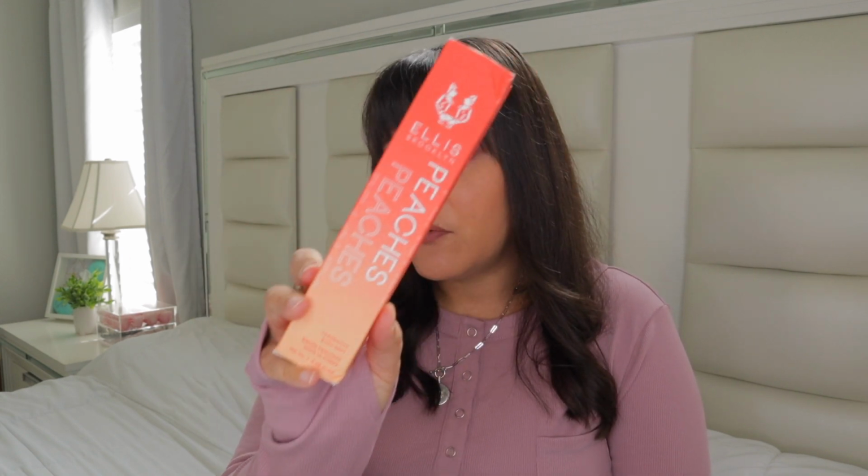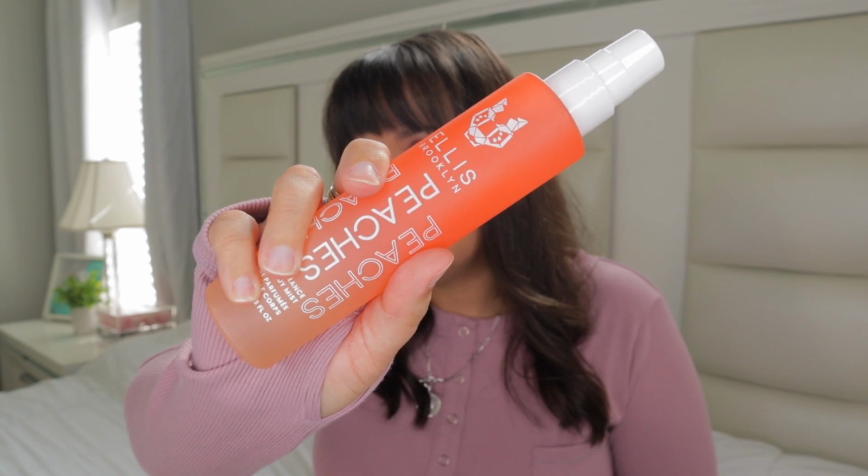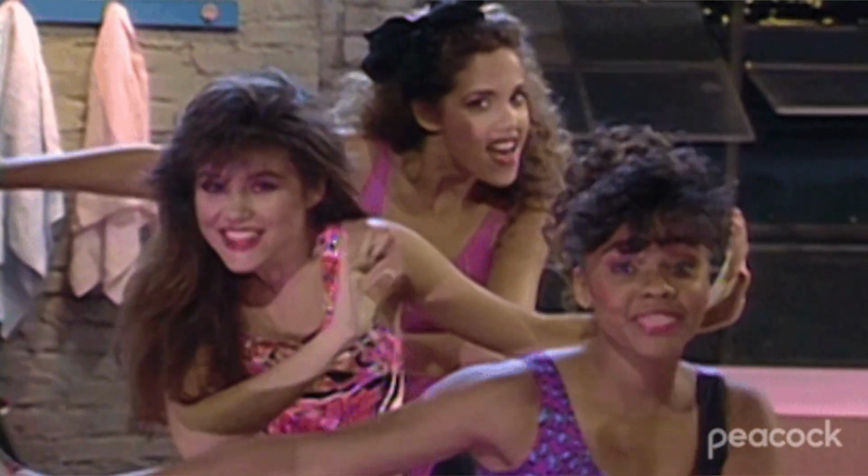All right, and then I did get a bunch from Ellis Brooklyn, but first I'm going to talk about Ellis Brooklyn Peaches. This one I got from Sephora right when it dropped because I love these kind of luxurious, I call them luxurious because of the packaging, everything, but I do love the packaging of these mists. I think they are just beautiful for summer. I think they layer very nicely together. This one is called Peaches. This one's supposed to be very reminiscent of the 90s, or evoke feelings of the 90s.